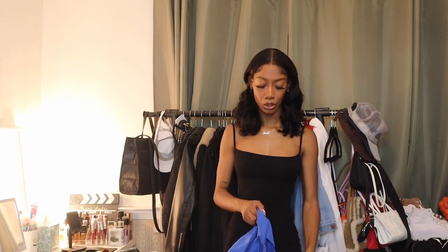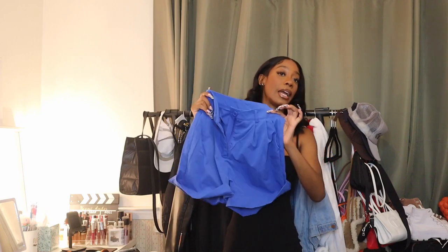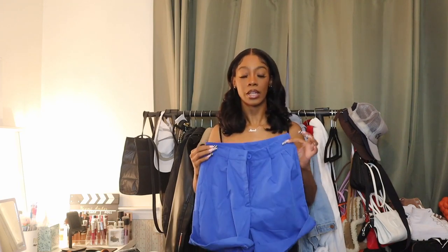I don't know what in my right mind told me to get another pair of blue shorts, but these are again stupid long, might as well be capris, and these are also extra small, and they also don't fit me around my waist either. It's just like, what was going on?